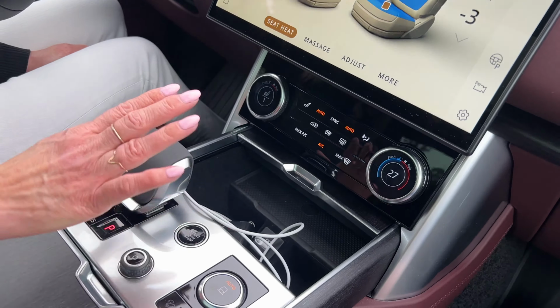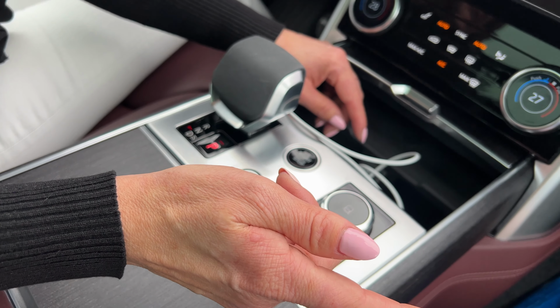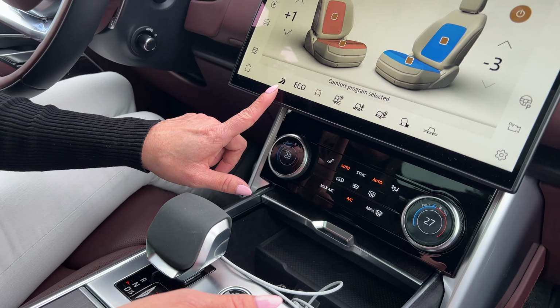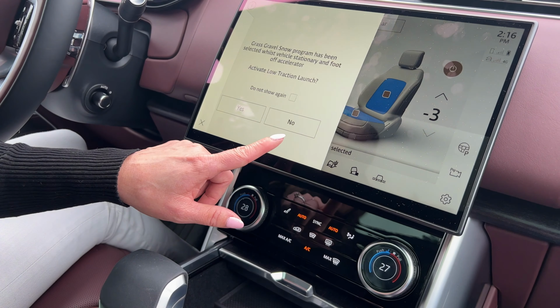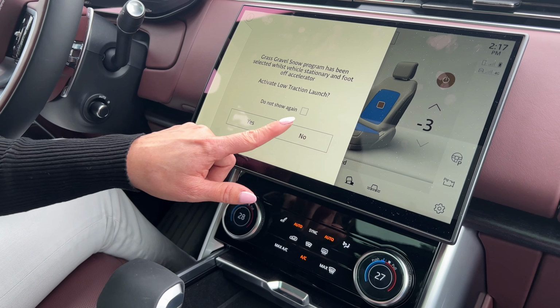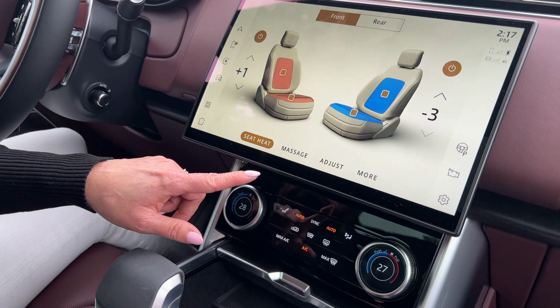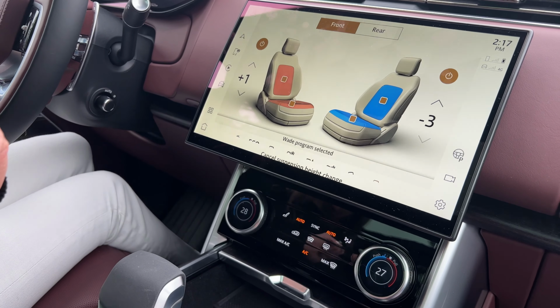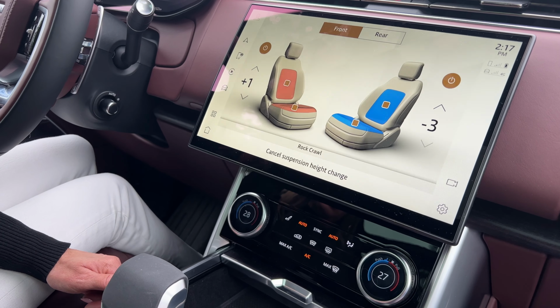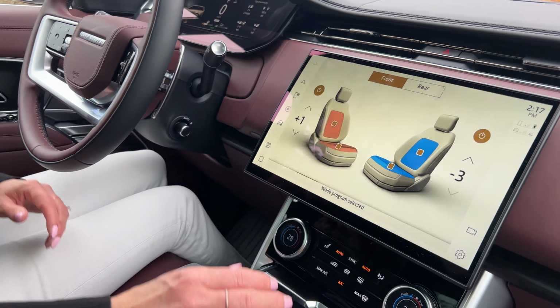We have a wireless charging port here, USB-C, and then our drive modes pop right up, and we have a ton of drive modes. We have dynamic, eco, we have snow, grass. No, I do not need tow launch. Mud ruts, sand, rock crawling, and wading or water fording. Oh, and it automatically is changing the suspension for me right now. It is lifting this car up.